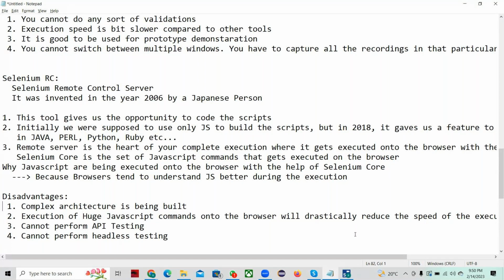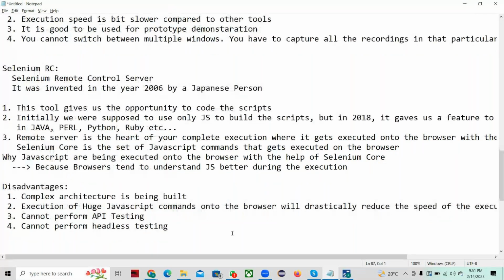What is headless testing? I was expecting a question on this. So generally, how do you do testing? You open the browser, you navigate across, and you do the testing, right? Headless testing means the testing happens like a back-end process, in the background. It will not be visible to you. It's like a backend process when a software update happens. Got it? Clear? Any doubts, guys?